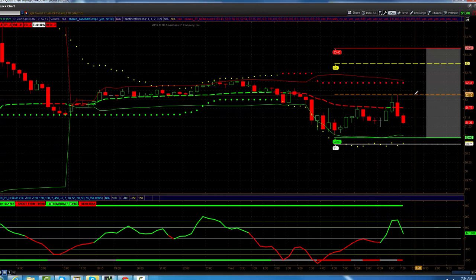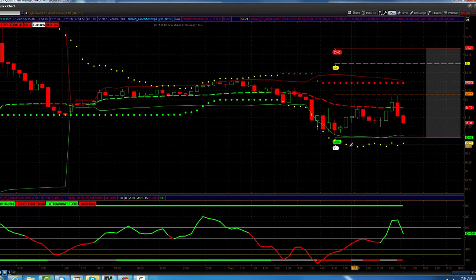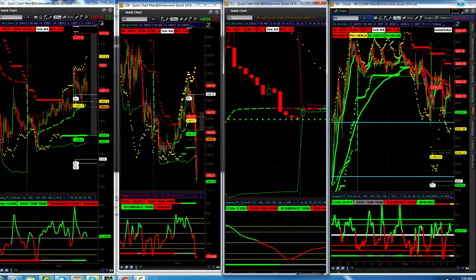52.15, 53 is the point of control, and then it has to get up over the top of value of 53.43. Bottom of value is 50.93.